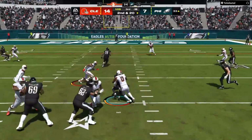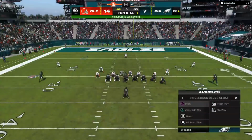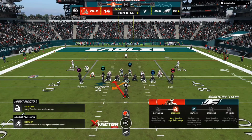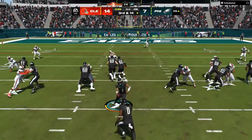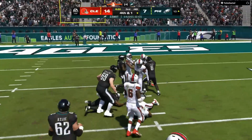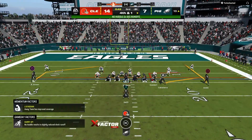They will run straight ahead with Swift. And he'll go down at the 26 following a gain of 6. And quickly they get to the line. That's a gain of 6. Makes it third and 14. Once again, it's Swift. And they're going to mark him down short, maybe by about a yard, if that.